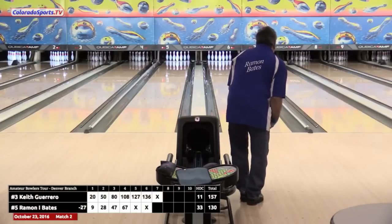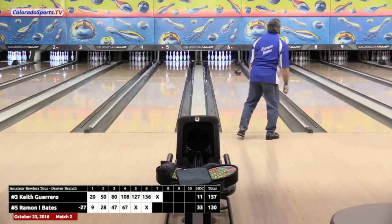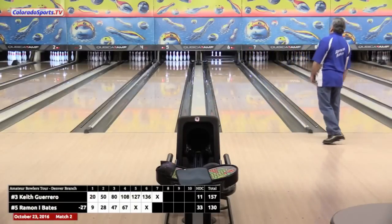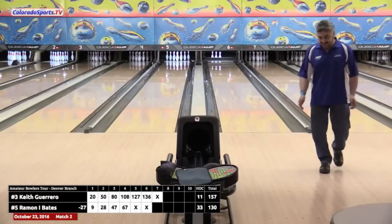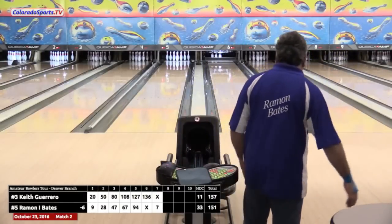Well, a double against that split. Yep. Find something here on this side. He's leaked it right again. Will it finish? Nope. Man, it's not going to happen. It's just not going to happen. He's not closing his shoulder on that right lane. Absolutely. It's almost like he's slinging it.